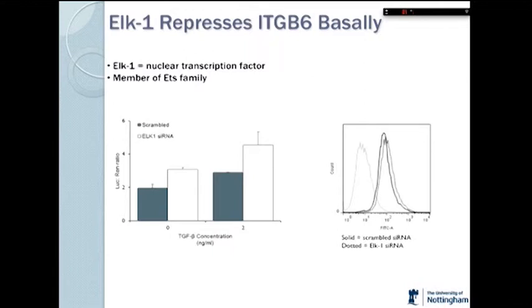And we see both an increase in basal activity of the promoter and also an increase in the response to TGF-beta. When we look at alpha-V beta-6 cell surface expression 3 days following transfection with the siRNA, we find that the ELK1 siRNA causes an increase in alpha-V beta-6 expression compared with the scrambled siRNA control.